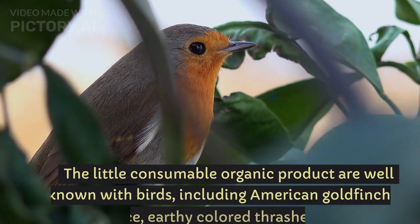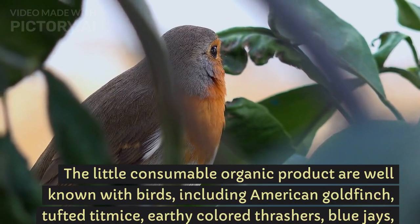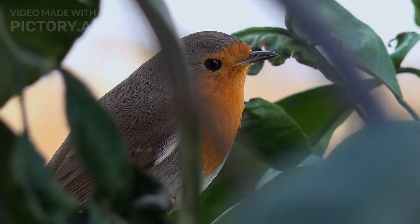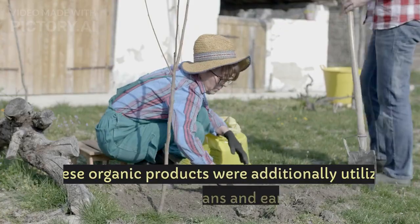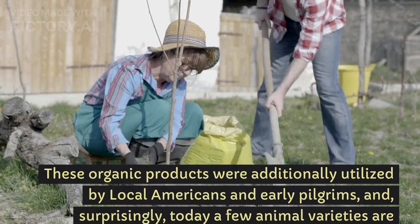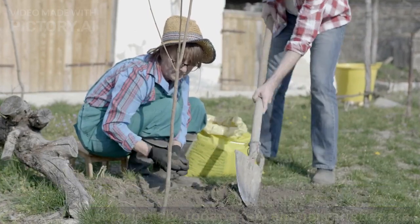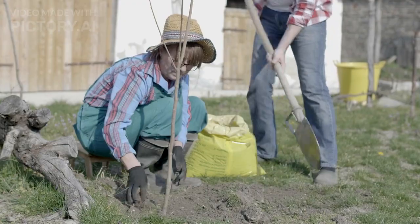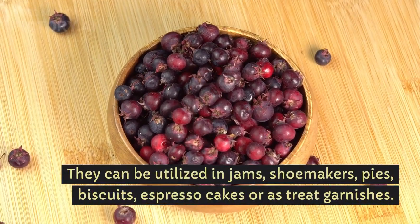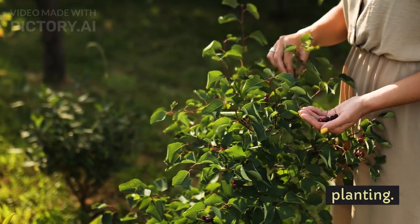The little consumable organic product are well known with birds, including American goldfinch, tufted titmice, earthy colored thrashers, blue jays, Carolina chickadees, northern cardinals and American robins, and little creatures. These organic products were additionally utilized by local Americans and early pilgrims, and, surprisingly, today a few animal varieties are developed as organic product trees, especially in regions where different kinds of organic product trees don't get along nicely. They can be utilized in jams, shoemakers, pies, biscuits, espresso cakes or as treat garnishes. Natural product is created 2 to 3 years after planting.